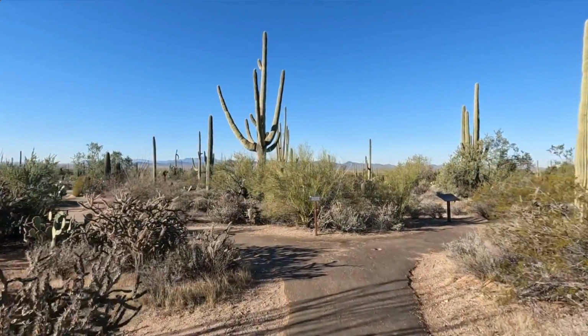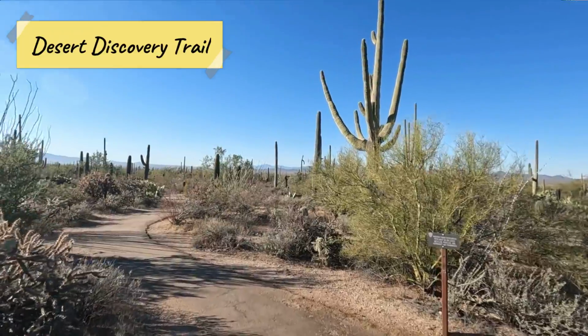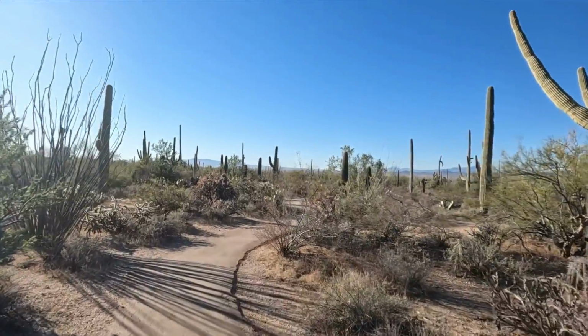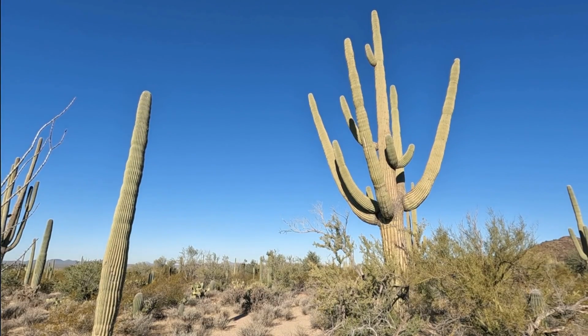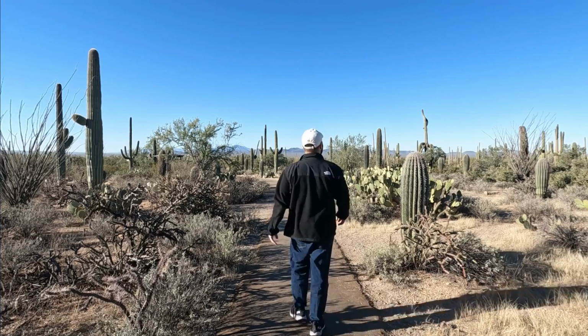So the first trail that I recommend you do when you're here at Saguaro National Park is the Desert Discovery Trail, which is what we're on now. This is a loop trail, about a half mile long, and it's perfect for people with mobility issues, pregnant women, senior citizens, or beginner hikers, because it's not a huge hike, but you really got to get out of your car when you're here, and you got to get into the desert. You have to see the cactuses, you have to smell it, you have to be next to it, and this offers you that opportunity.